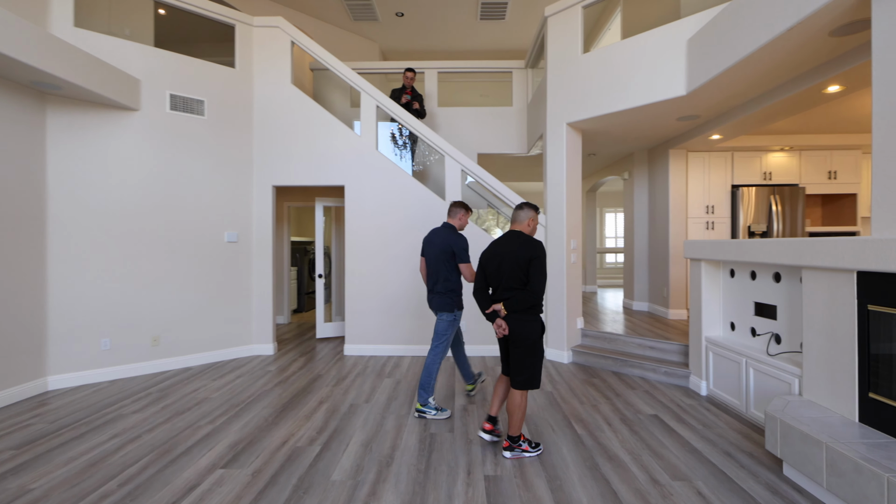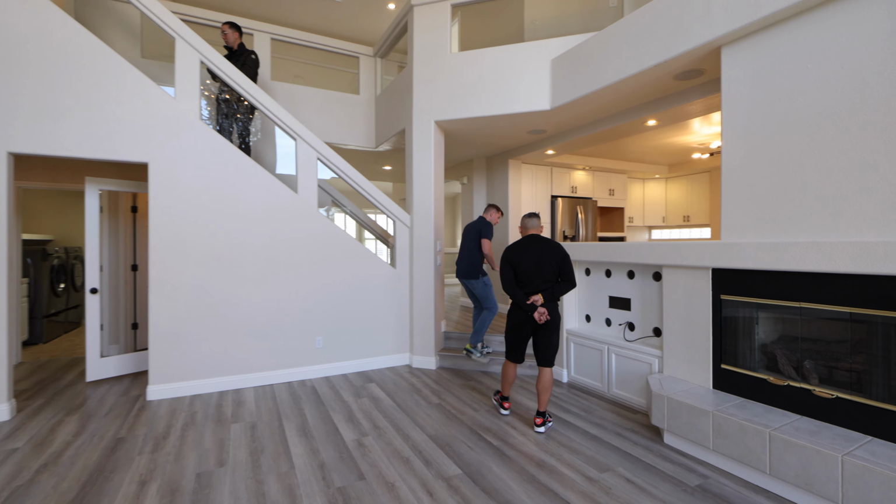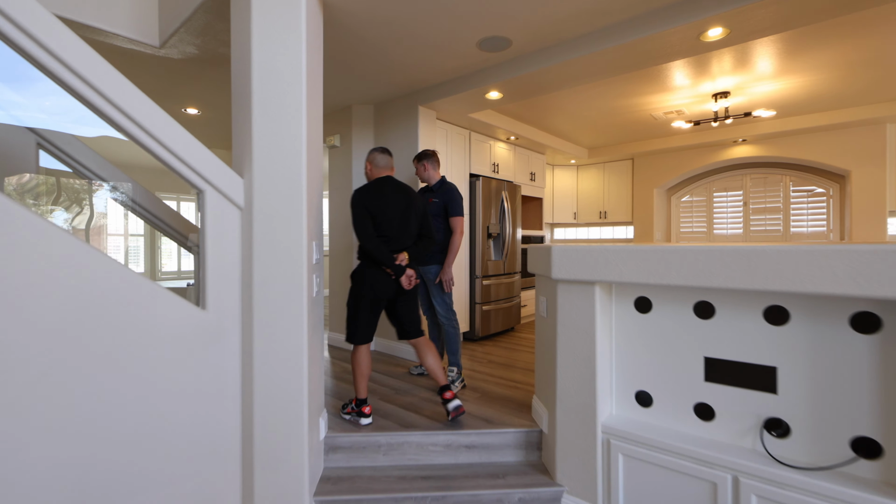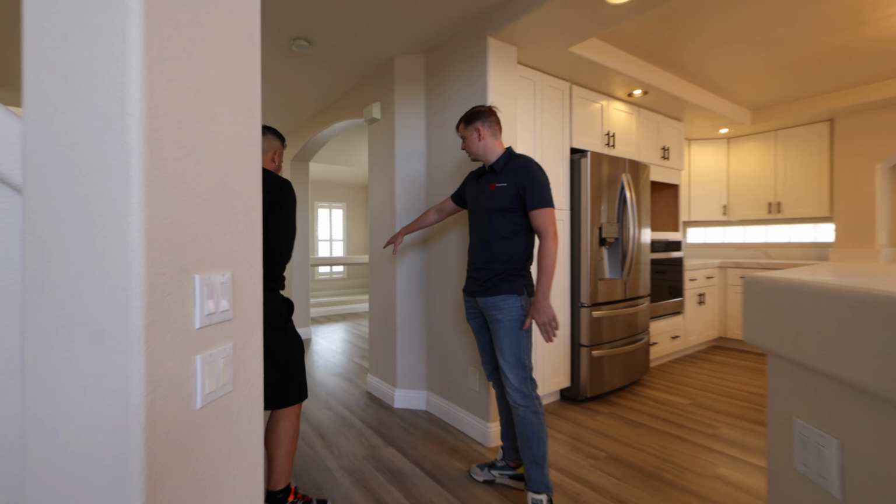So pretty much here, if you remember, there were multiple different types of flooring. There was tile, we still kept it over there. There was some tile in this area, a different type of tile.